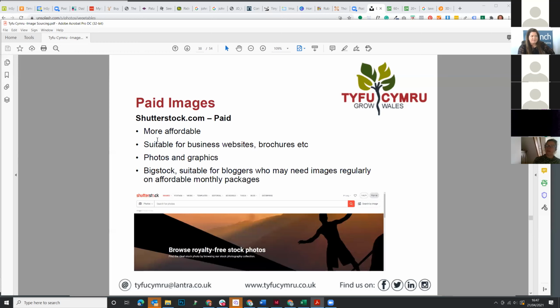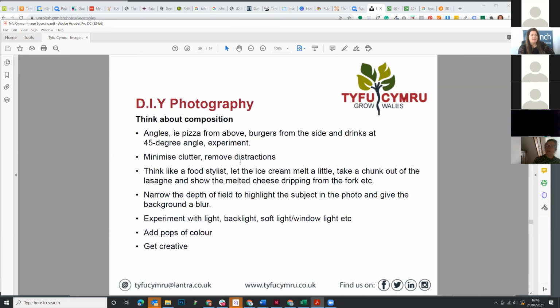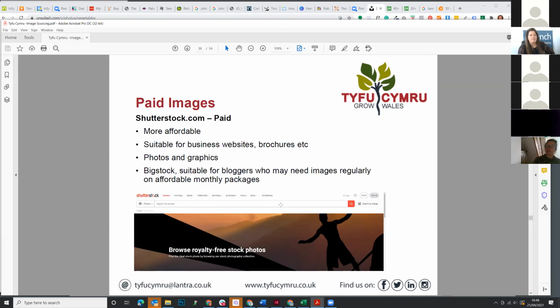Shutterstock, again, quite affordable. It's a little bit more affordable. I know we use Shutterstock for some of the images on our website. Photos and graphics, great for businesses who are putting together brochures and websites, really high quality images on there. But again, can be quite expensive. But you just need to find the image that you're looking for, and then it will tell you the price that you need to be paying.